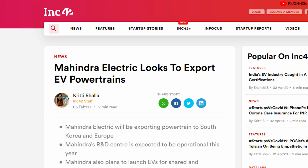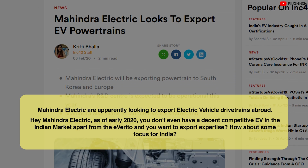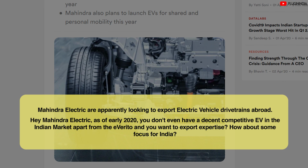Mahindra Electric is apparently looking to export electric vehicle drivetrains abroad. Hey Mahindra, it's 2020 and you still don't have a decent competitive EV in the Indian market besides the e-Verito.